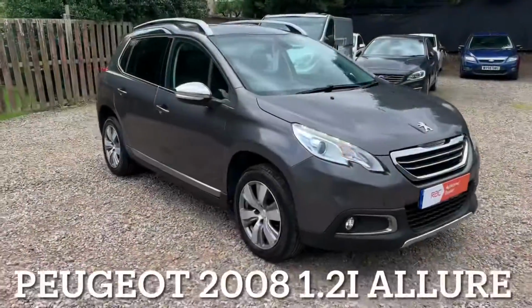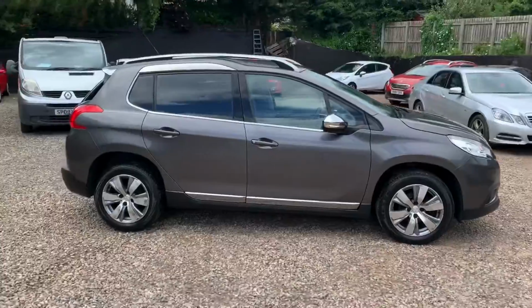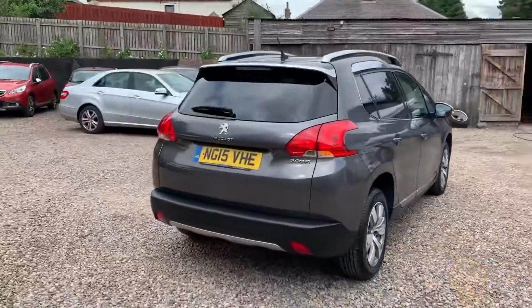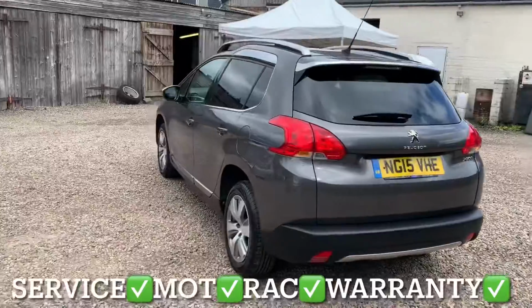So we've got a Peugeot 2008 and it's a 1.2 injection engine. The specification in this Peugeot is the PureTech Allure model. This Peugeot has only covered 45,495 miles and the mileage is guaranteed.